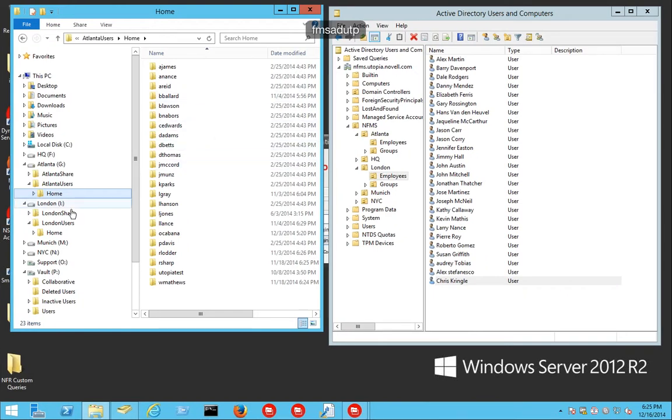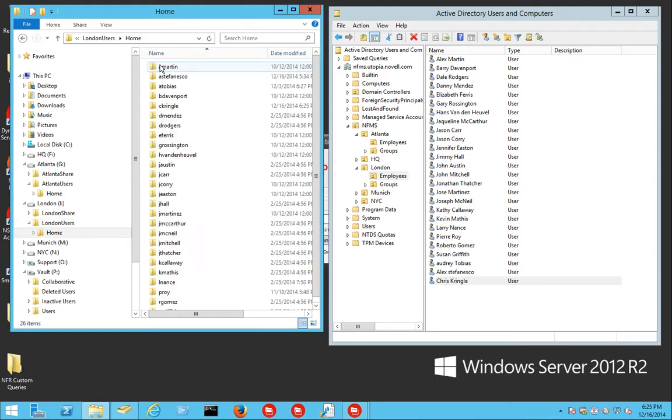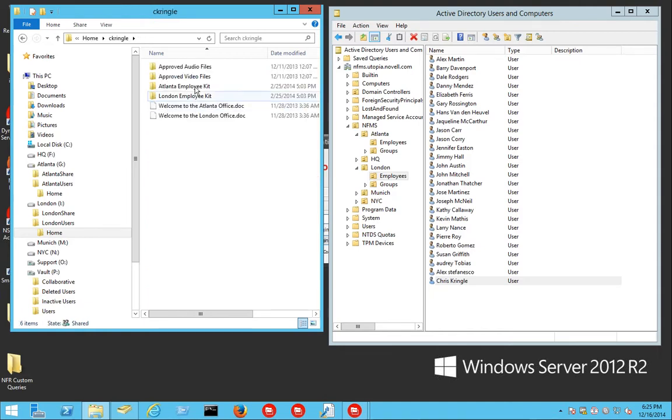So we saw that Chris disappeared, and if we go to the London users here and open that up, we see that now Chris is a member of the London department across the pond. His files have been moved with him, and by the way, if I open them up, at this point, we haven't decided to remove the older Atlanta stuff because perhaps there's things in there that that person still requires. But we have the London employee kit. We have the welcome to London message. Obviously, I could have had another policy to remove those things. But we can see here that the information is currently moved forward.